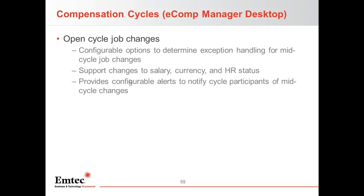All right, moving into compensation. First we'll talk about the compensation cycles, which are part of the eComp Manager desktop functionality. With this, we have the ability to make cycle changes or handle job changes after a cycle has been opened or processed. Previously, you took a snapshot of your data essentially when the cycle was calculated, and any job changes were not accommodated. They needed to be handled manually.